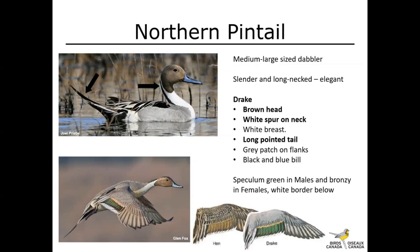The speculum, which is that colored patch on the wings that we're seeing here, in males it's green, in the females it's a bit more bronzy. And depending on the bird, both of those stripes can either be white, or more often you'll have a bit of that beigey color that we often refer to in the birding world as buffy. Buffy's just that beigey, warm, pale tone. So that is our lovely, handsome drake.